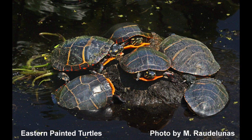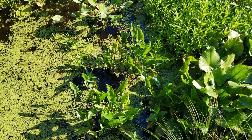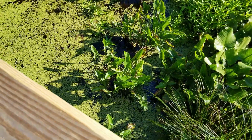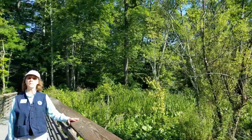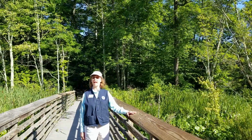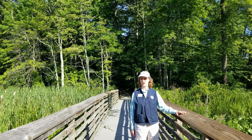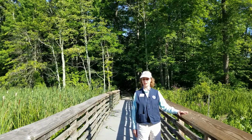We are here walking towards the Chandler S. Robbins viewing platform looking at the duckweed in the water and the other aquatic plants. Duckweed is the smallest flowering plant in the world and serves as excellent food for turtles and for ducks. It's like oatmeal for those baby ducks, highly digestible, very nutritious.